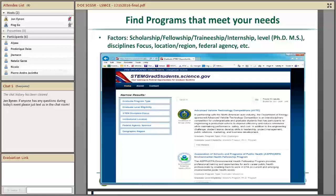So let's see. This is the website; I'll just show you the website address. On the left-hand side, under narrow results, you can see sets of filters. I will show you the details of what each of these means on my next slide. On the right-hand side, the programs start to be listed. Now it's all the programs, and currently there are 50 results, so 50 opportunities you can search from.